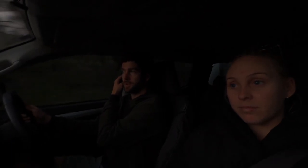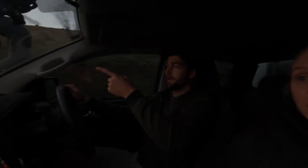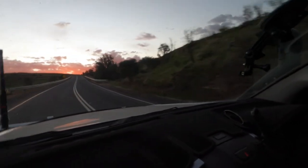But there's like alternative routes on and off the main track, so you can take just the normal easy scenic route, or if you really want to test out your car, there's a few harder options, but yeah, all in all, awesome day. Took a bit later than we thought, but at least we get to check out the awesome sunset coming over the hill.